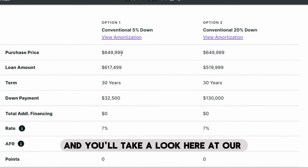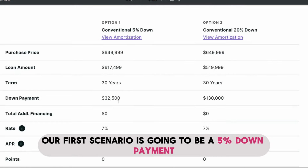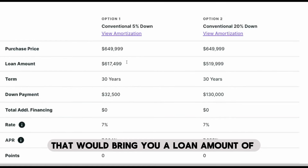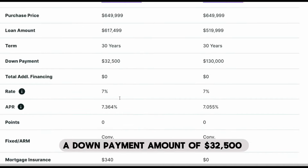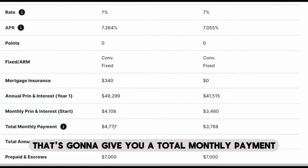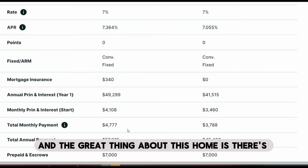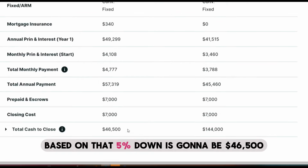And if you'll take a look here at our first scenario, is going to be a 5% down payment. You look at the first column here, that would bring you a loan amount of $617,499, a down payment amount of $32,500. Based on a rate of 7%, that's going to give you a total monthly payment of $4,777. Now, the great thing about this home is there's no HOA. So big, beautiful lot, pool-sized lot, no HOA. And the total cash to close based on that 5% down is going to be $46,500.